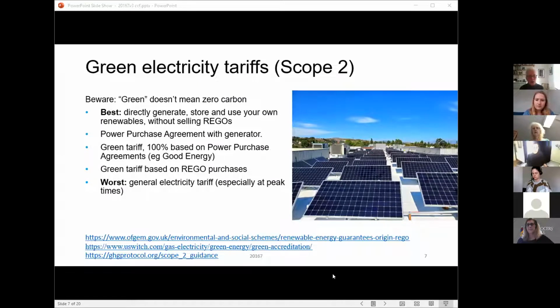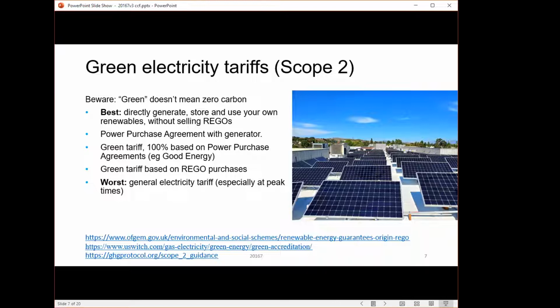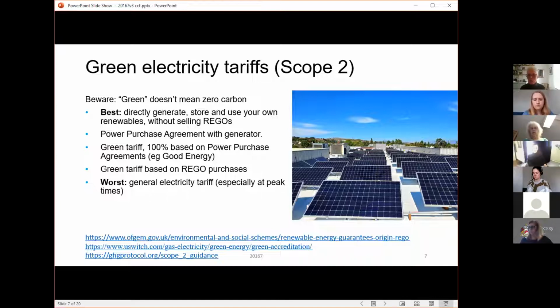So the REGO is a Renewable Energy Guarantee of Origin. The UK power system requires all generators to use a certain percentage of renewables, and if they aren't generating their own, they have to buy them in. The REGO system replaced the Renewables Obligation system, which was a similar certification system, but with some slight variations to try to reduce the amount the certificates got sold twice, basically double counted. So again, it's quite a confusopoly.